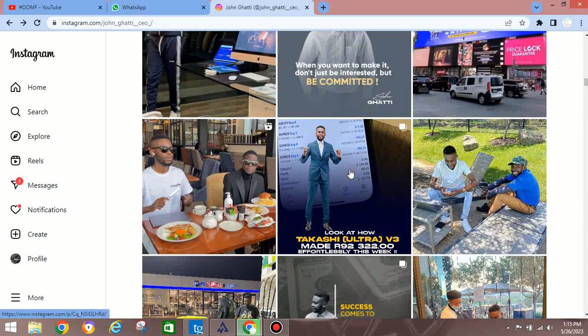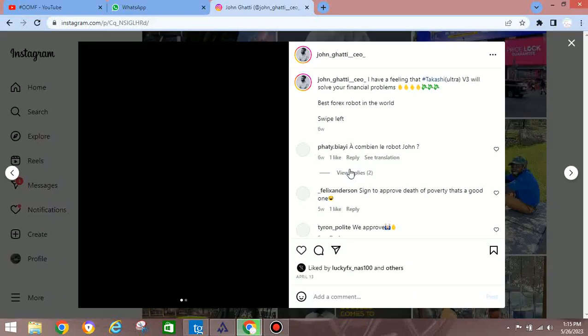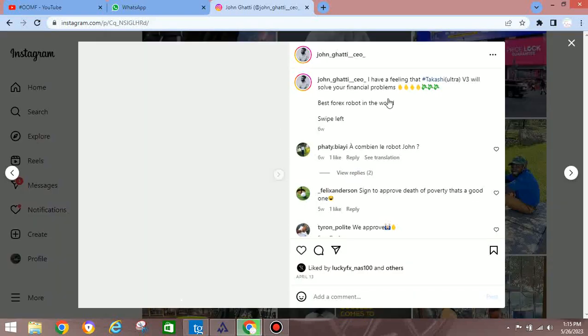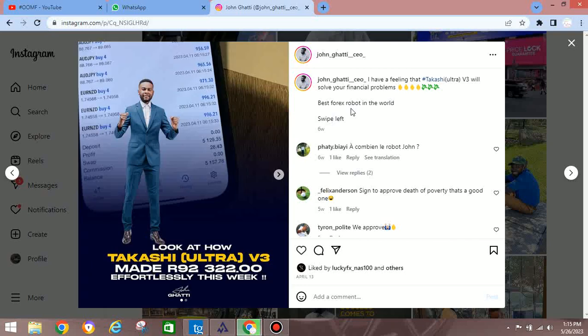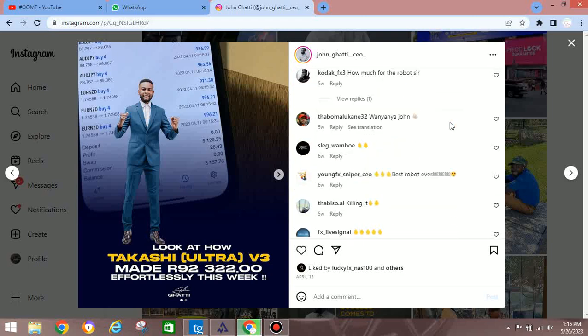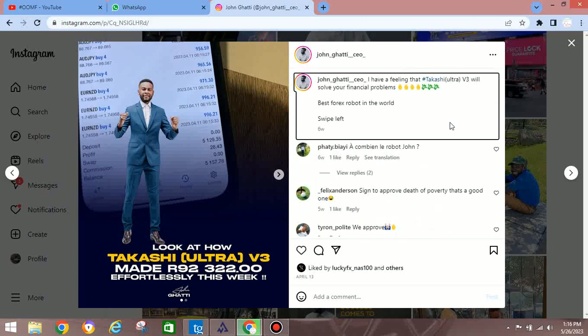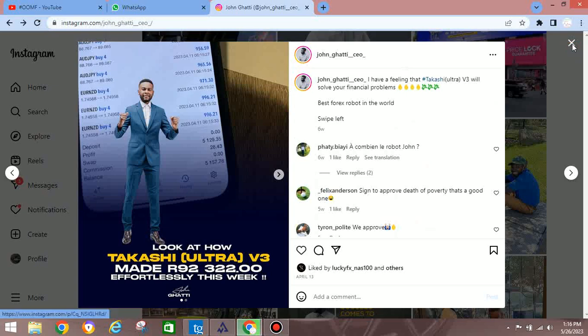Okay, now he's selling another robot, guys. The people that have the Godzilla, that one is out. This is another robot. This is also the best robot in the world. Obviously, the other one was also the best robot in the world from John. Okay, let's see. Okay, there are no testimonials here either. So, okay, let me pass here.